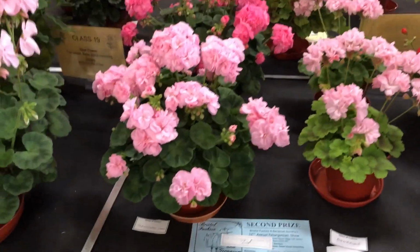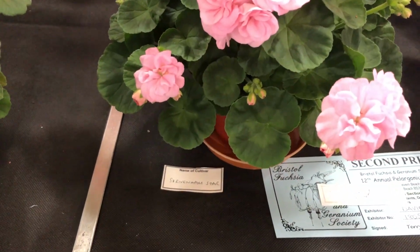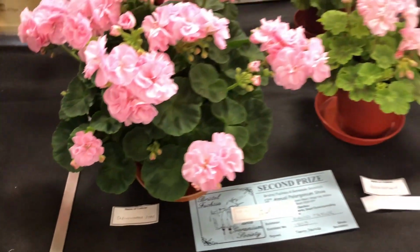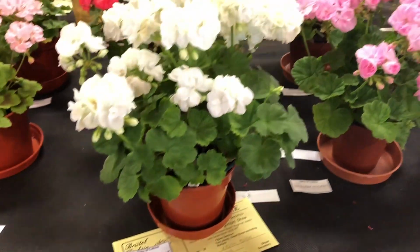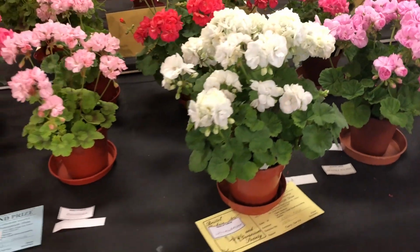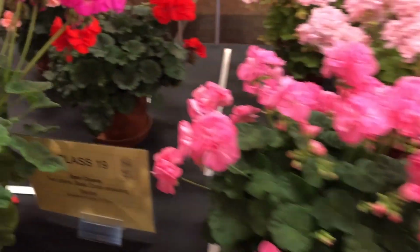Moving on, that was a pair that I put in. I got a second place. Shrivenham Star at the front, and I think it was a Bold Cherub at the back. Third place, again lovely plants. Didn't quite catch who did that.